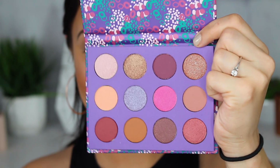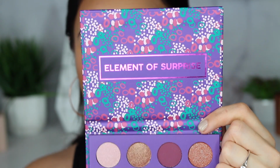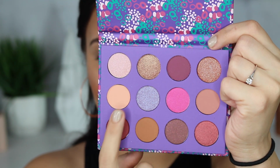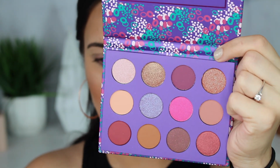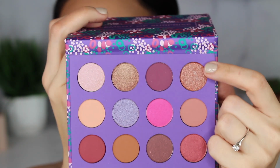First up, let's do the Element of Surprise palette. I think the packaging is super pretty. Ooh! The palette matches the box packaging, super cute, and this is what it looks like on the inside. There's a great variation of color in this palette. This is the top. We have some neutrals. We have some fun colors in the middle. Some, again, more neutrals. A lot of metallics and kind of chunkier shadows it looks like. So I'm excited to see. This shade in particular, which I believe is Rayon, I'm really intrigued by.